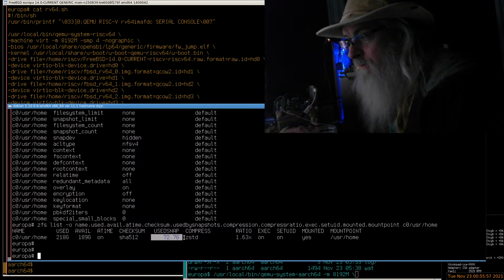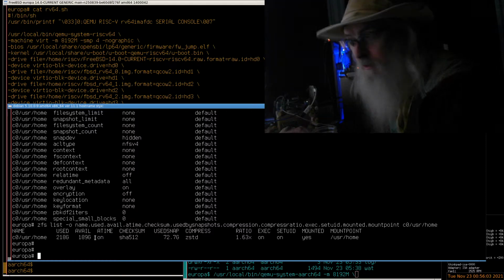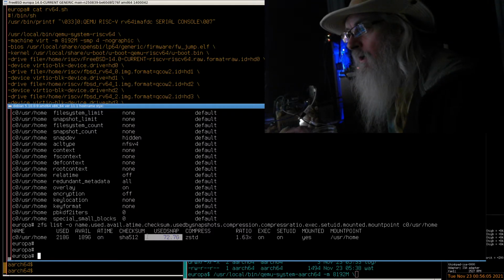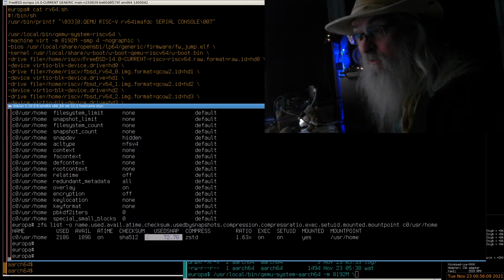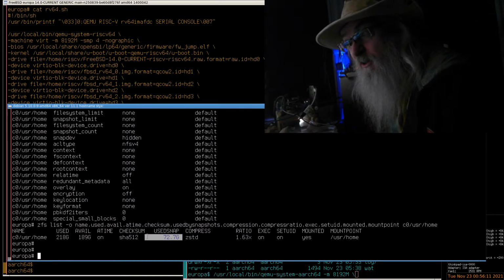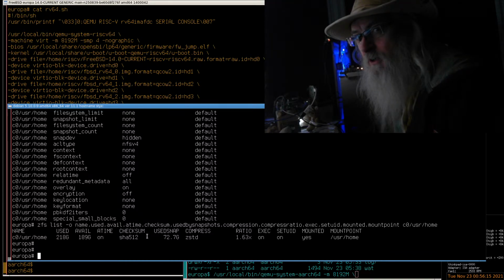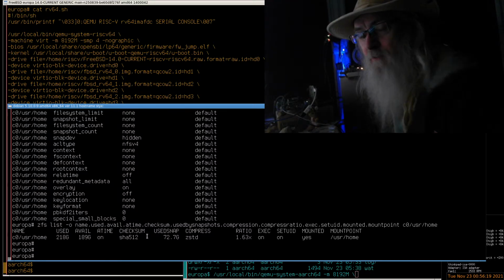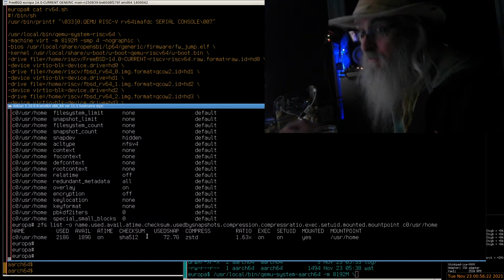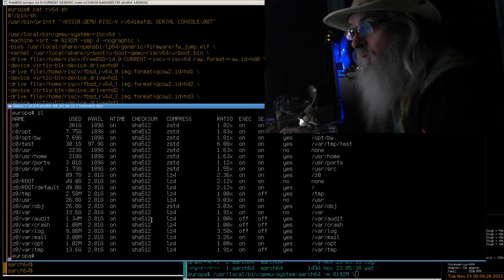So it says 72 gig is used by snapshots. There's currently 218 gig used. There's another 190 gig or whatever available. I don't care about this. Someone's going to say, that's like a third of the file system. Dude, it's 72 gig against terabytes. You have to remember there's quotas on file systems too, right? You've got quotas in place.